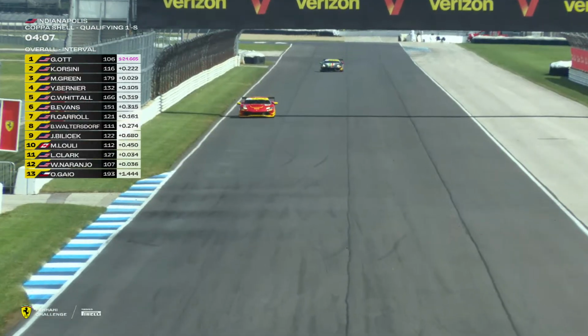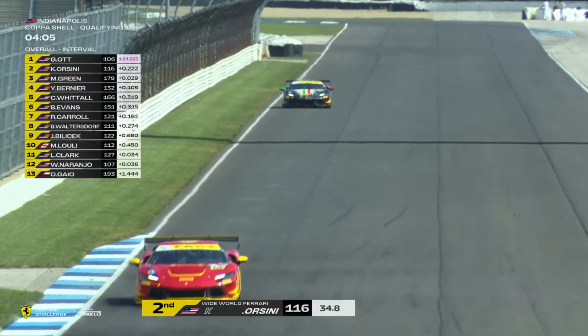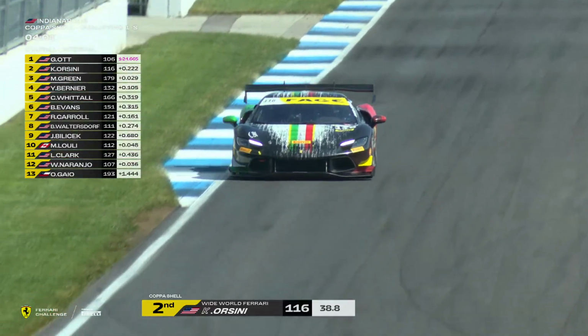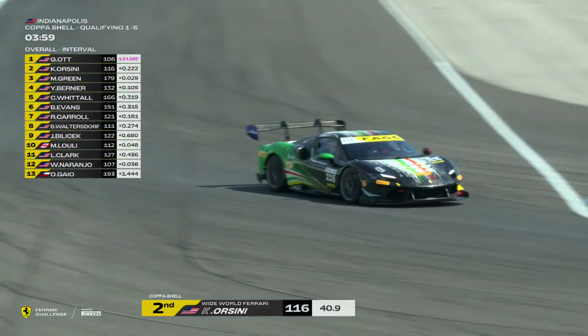And like you mentioned, some drivers want the rear to be more stable under braking and turn in, and then just to predict the amount of understeer you have later on.